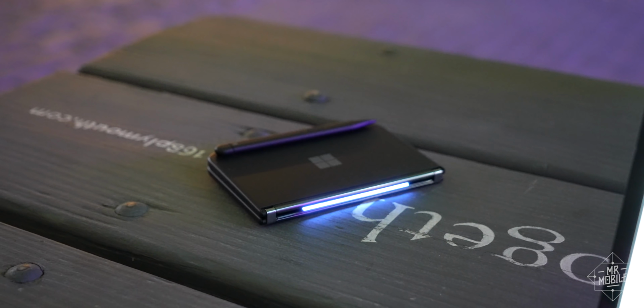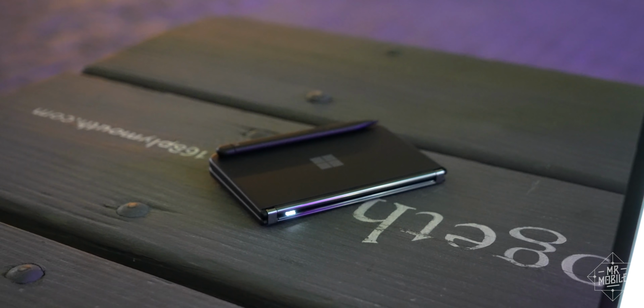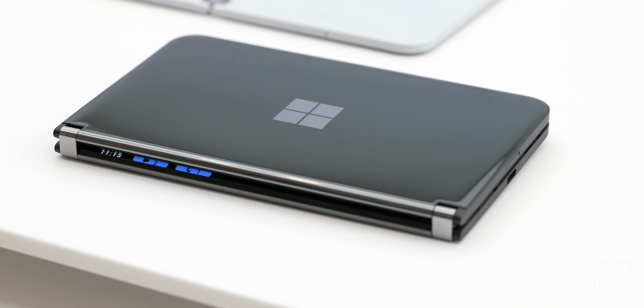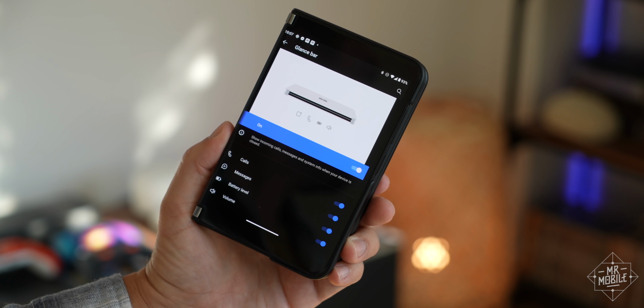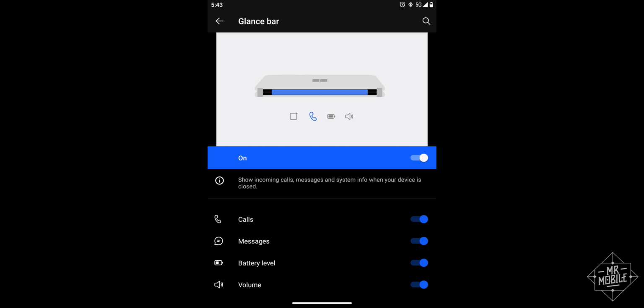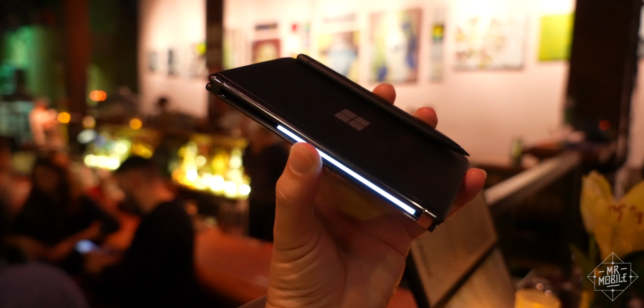But in my testing, the missed alerts didn't always appear, or they appeared only to vanish a second later. And even if they worked as intended, the glance bar only supports bare-bones notifications like missed calls, texts, team pings, and low battery alerts. As yet, there's no third-party app support. So this great idea in theory is kind of worthless in practice.